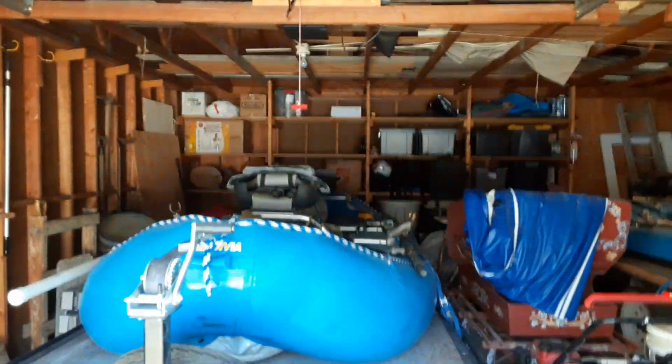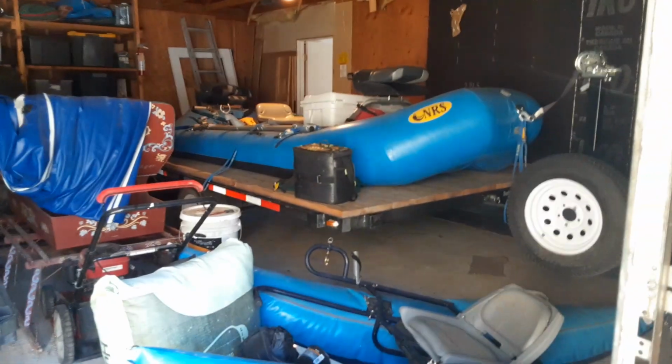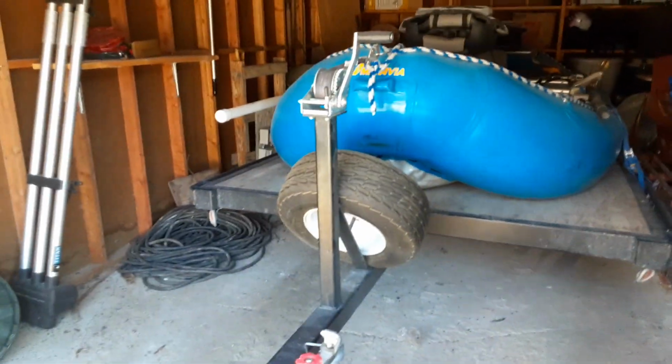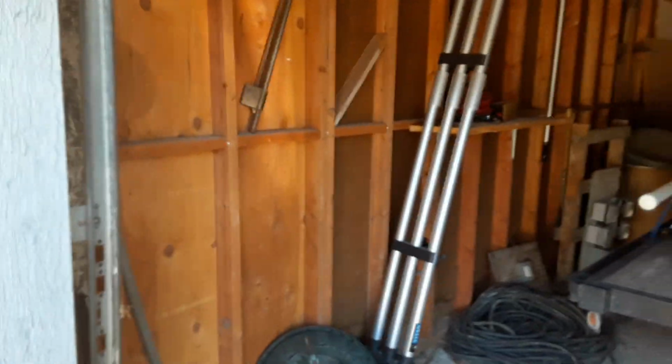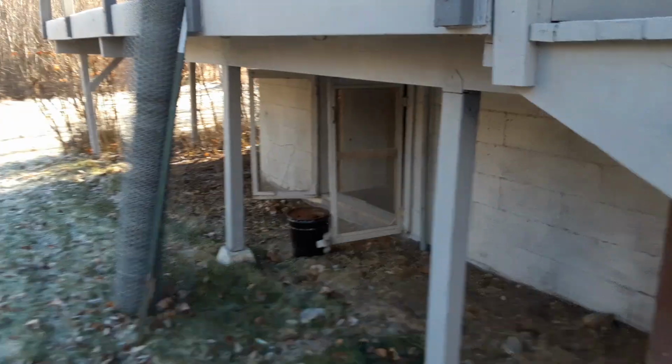So we've got some storage in the back there. You can see the door going into the workroom. Got a couple of rafts in here, but it's plenty big enough even for a standard size truck. And we'll send you the details on the measurements. So let's go take a look at the crawl space.